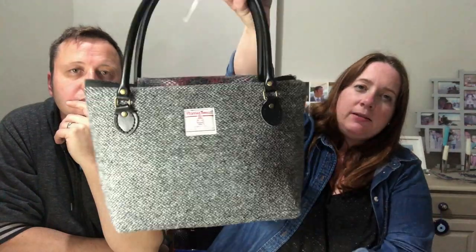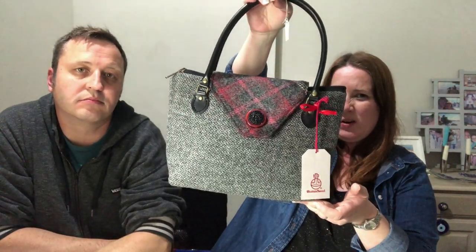It's a Harris Tweed handbag. It's got the Harris Tweed on the back. Brand new with tags, and this was £14.99, but I reckon I can get about £50 for it with a bit of luck.